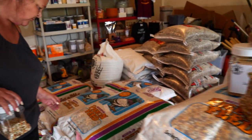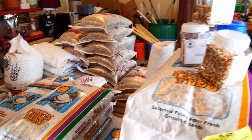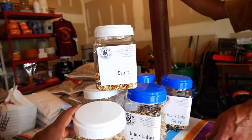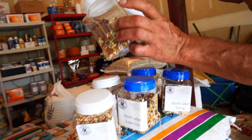Gotcha. Which is much bigger. So they're different types of corn. Okay. And I think that plays into the pricing. Now, what are these? These are just samples of all the different... Yeah, gotcha. These are samples. Gotcha. Black Label. Gotcha. Stott.